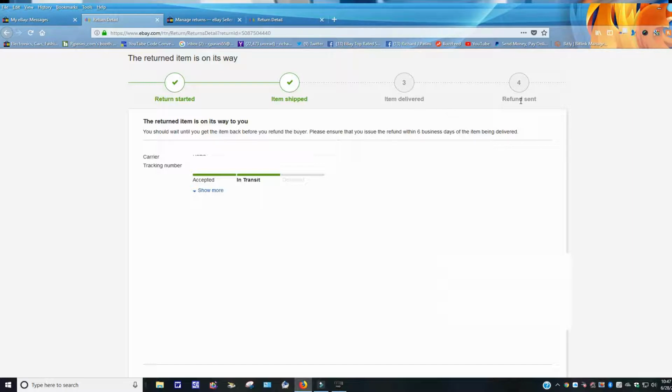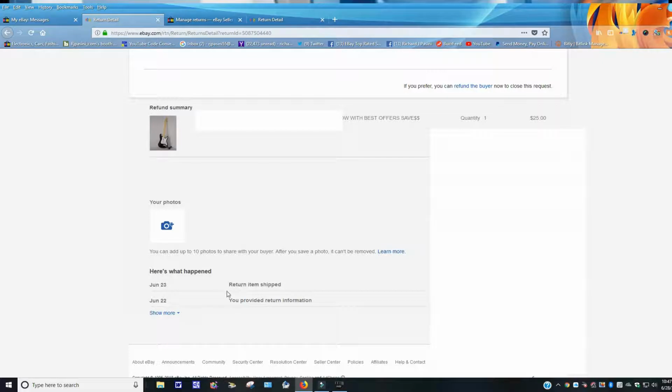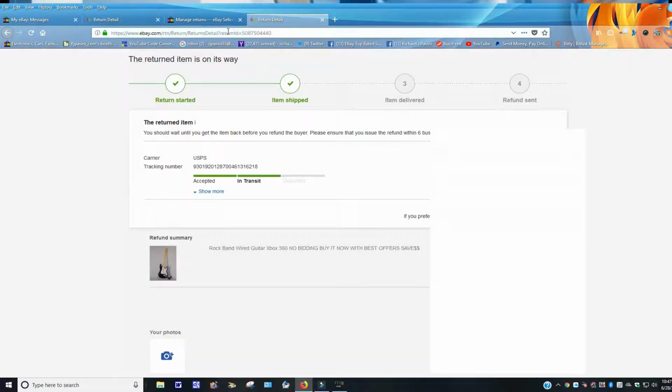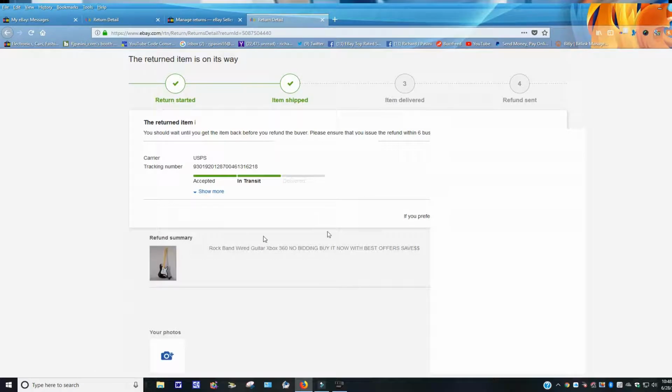Now, of course, I have to update that. But here's the thing: when you click down here, it shows you the return item was shipped on June 23rd. Well, it says over here you provided the return information on June 22nd, and the return item was shipped on June 23rd. If you notice on the return details, there are two ways it shows you. There's one up here that just shows you this, and then when you click this return details, it gets a little more. It shows you a little extra here.